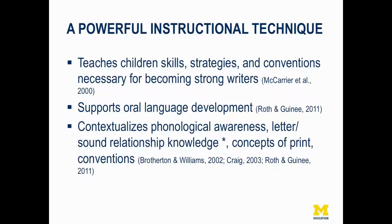They talk about interactive writing being a great way to support skills, strategies, and conventions necessary for people to become strong writers. There also have been a few fairly recent empirical studies that suggest that interactive writing is a powerful instructional technique that we should be using in classrooms.